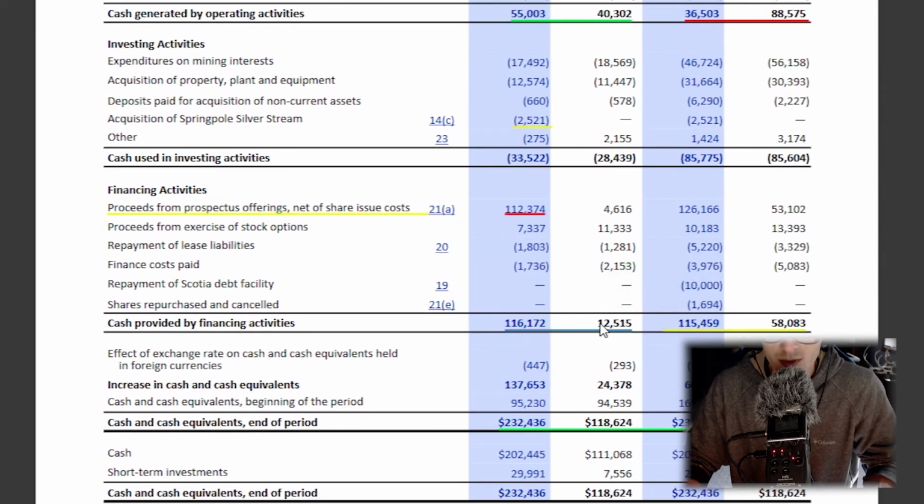One thing I want to note is look at this substantial difference between this quarter as opposed to last year's same quarter. This is because of proceeds from prospectus offering net of shares issue costs. So yeah, they got more financing activities, but that's because they sold a lot more shares. You see right here. That's not really a good thing in my opinion. Again, it's not a bad thing either, but the company's like, hey, we need to raise some money. We're gonna do that through a stock offering. That's basically what they did, as well as stock options, I guess.